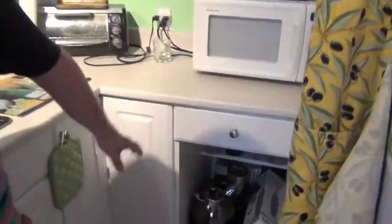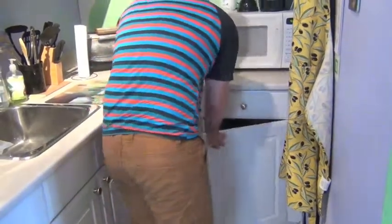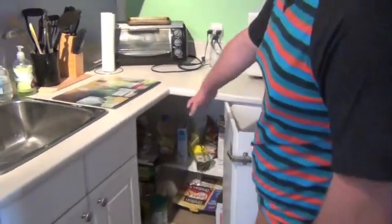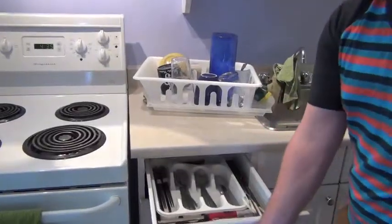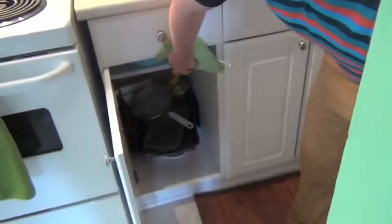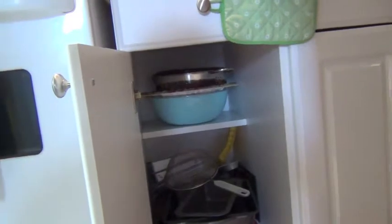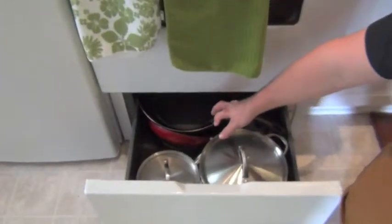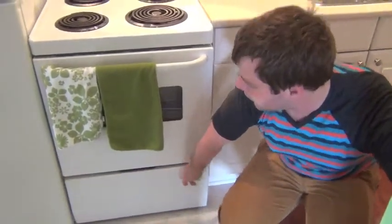Under here we have the Hamilton Beach Grill, my popcorn maker, a kettle, and the Magic Bullet is in the top shelf there. We kind of use this as a pantry for all of our dry food and things like that. And our cutlery and all of our good stuff. And down here we have the pans that you bought us and some nice bowls and things like that. We also have some of the pans that you bought us as well, and pots that Dannik brought from her last place.